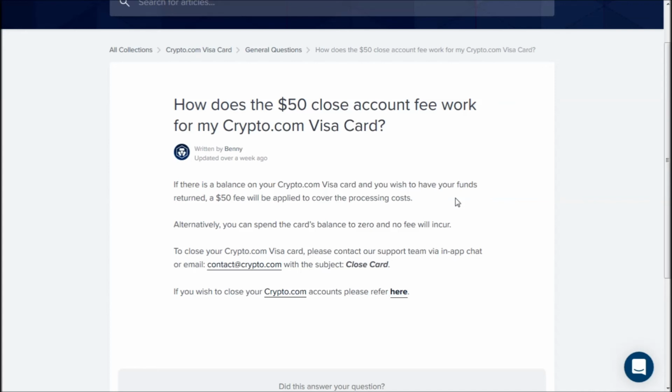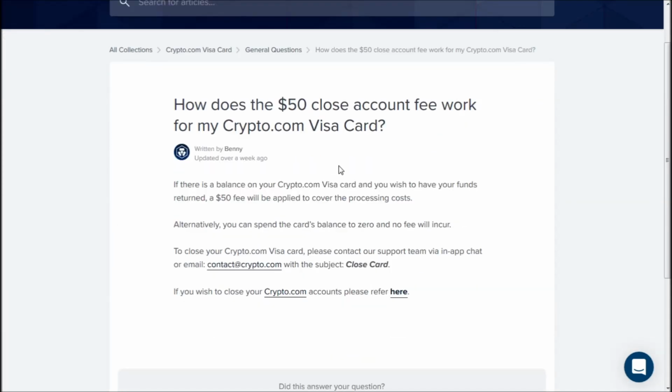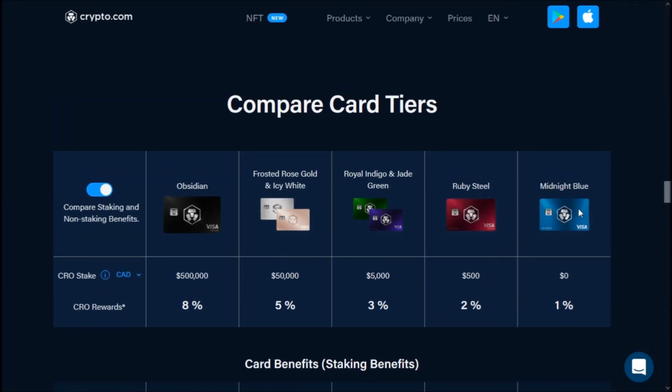And another thing is, if you want to close your Crypto.com Visa card, you're going to have to contact the support team or send an email. And another thing, guys, is you cannot have more than one card. So if you're trying to upgrade your card, you actually have to close the previous card. So when I upgrade from the Midnight Blue card to the Ruby Steel card, I'm going to have to close this card and then use this one. Now, I'm not too sure if there is a fee associated with closing this card. I would hope not, and luckily it isn't a credit card, so I won't be getting any credit score hit. So that's just another thing to know, okay?